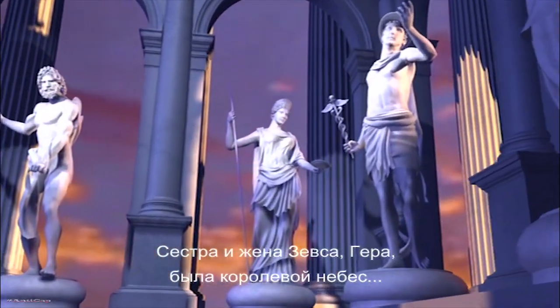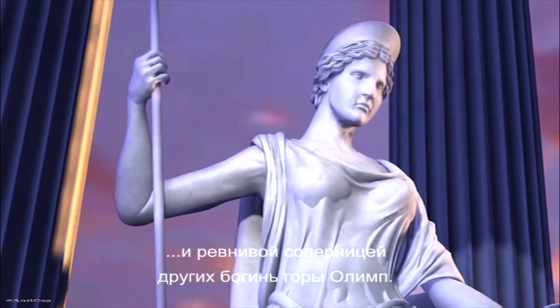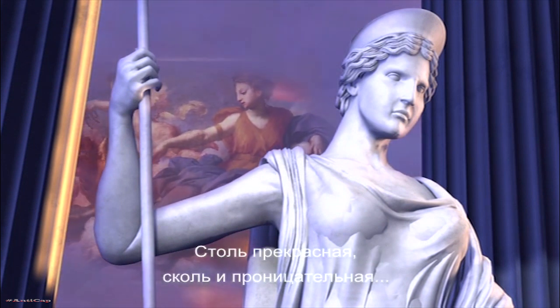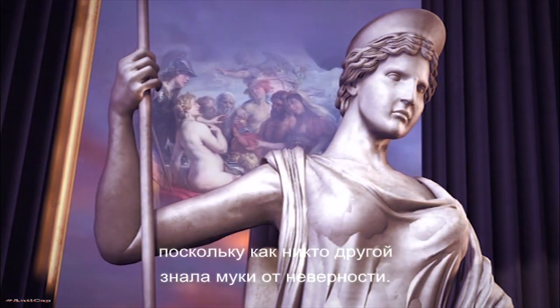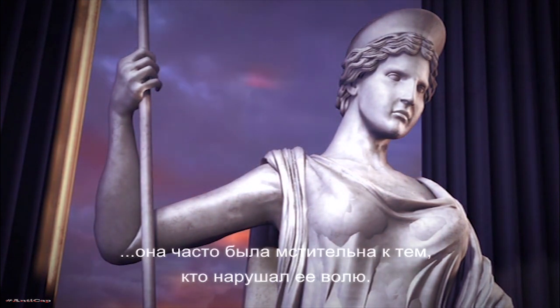Both sister and wife of Zeus, Hera was queen of heaven and a jealous rival of the other goddesses on Mount Olympus. As beautiful as she was shrewd, Hera was thought to be a vigilant guardian of married women, as she knew all too well the bitter sting of infidelity. And though she was demure, she was often vindictive towards those who thwarted her will.